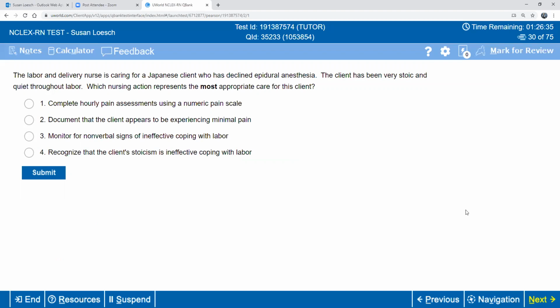Which nursing action represents the most appropriate care for the client? But she declined the epidural. This is cultural, I think. 4 we can rule out. Monitor for nonverbal signs of ineffective coping with labor. Why do 3 and 4 sound almost the same? Complete hourly pain assessment using a numeric pain scale. I would do that. Ask her. Document the client appears to be experiencing minimal pain. I would do 1. I think that's the most appropriate care for this client.